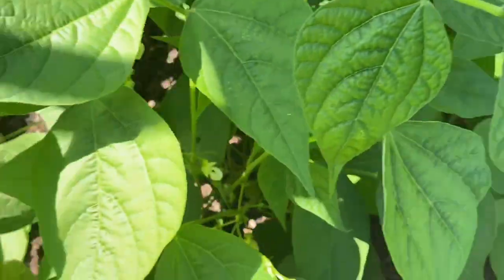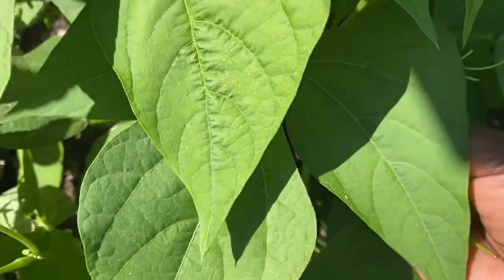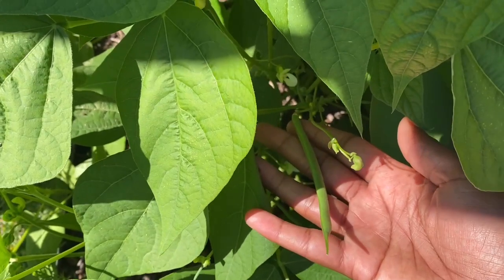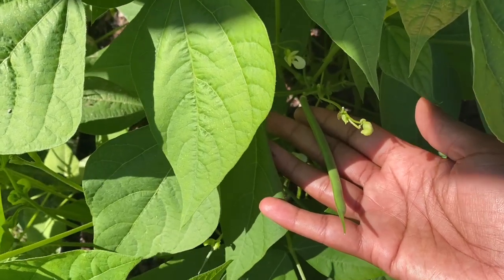That's pretty cool. I haven't grown black beans or painted pony beans before. I figured I would try something new because I can always throw these in something like chili.